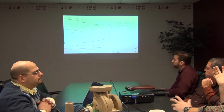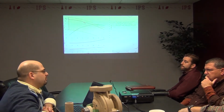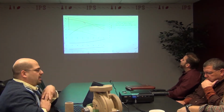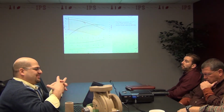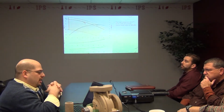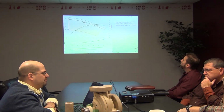Is that done right on the motor, or done remotely? These days, the push in the motor market is instrumentation integration. So you are seeing motors that have drives mounted right on them. Typically, it's an accessory component that they put in.